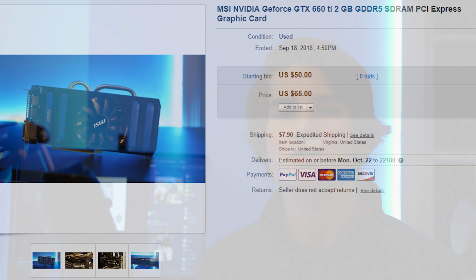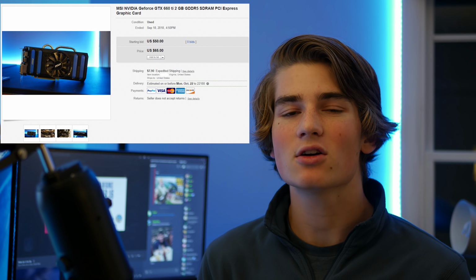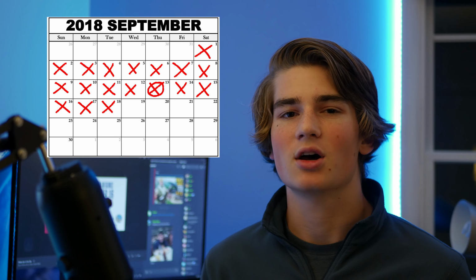That night, the 13th, I listed the card on Craigslist for $60 and eBay for $50 as the starting price in a 5-day auction. So after 5 days, I didn't get a single bid on eBay and I didn't get any offers on Craigslist. So I thought it must have just been a fluke, and I was getting a little frustrated because 5 days went by, not a single bid.